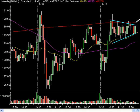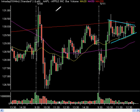The question is, which way is it going to break? Is it going to break up? Is it going to break down? But today, very impressive on a lot of these tech stocks. They were getting hammered on Friday. They were extremely weak when the market was strong. Now they're the strong point in keeping this market from really collapsing.